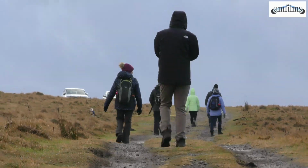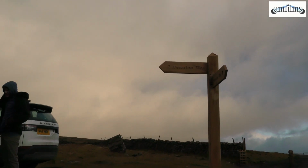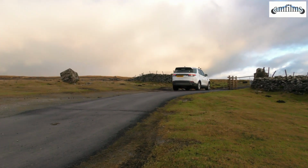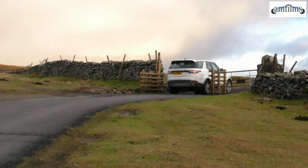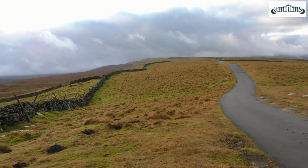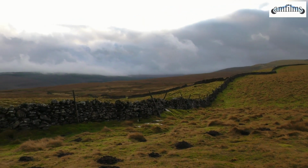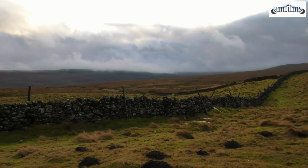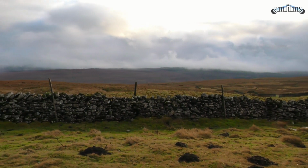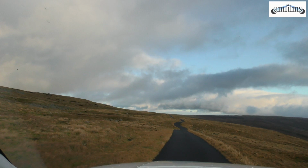Back to the vehicles at the Roman road. This part of the Roman road is tarmacked. The road is narrow and not for the faint-hearted.